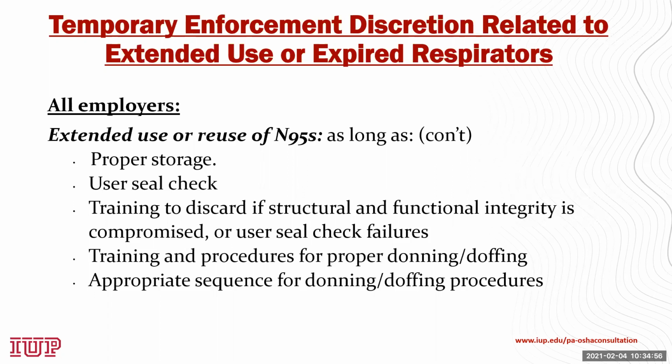Continue on that same area. When a respirator is reused, you want to make sure you pay particular attention to the storage, and make sure the filtering face piece is stored properly between uses. You're not smashing it up, bending it up, or putting it in contaminated areas. The user seal should be formed each time you don the respirator, and you should not use a respirator if you cannot perform the seal check. If you still have a leak, don't wear it.